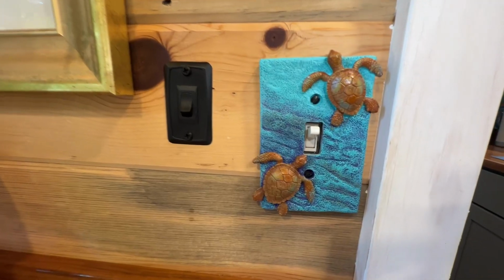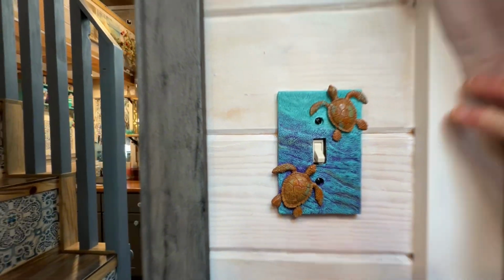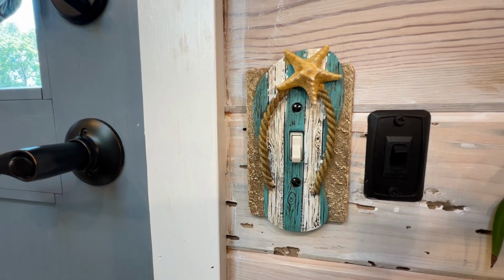And so something else that I found at Hobby Lobby is switch plates. And I'm going to show you a few of those. I changed all the switch plates so it would go with the flow with the beach cottagey vibe.